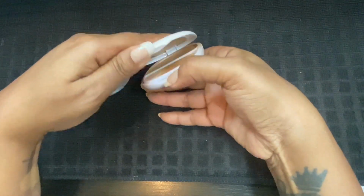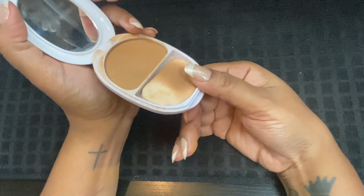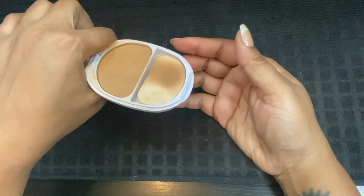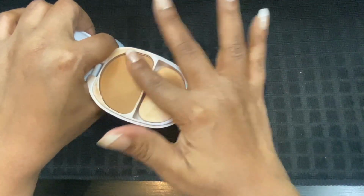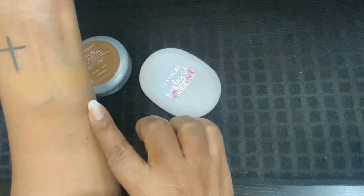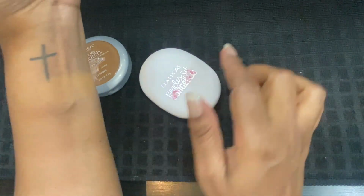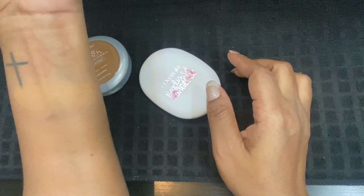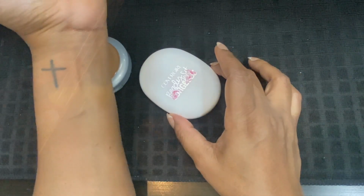Now this Ready Set Gorgeous, I used to wear this one out. If you can see from the pan, she got lots of love from me. And I just want to see if I still love her like I used to, and if she's going to stay in the collection. So that's what it looks like. Doesn't really show you much on camera, but yeah, we're just going to give these two powders a try.